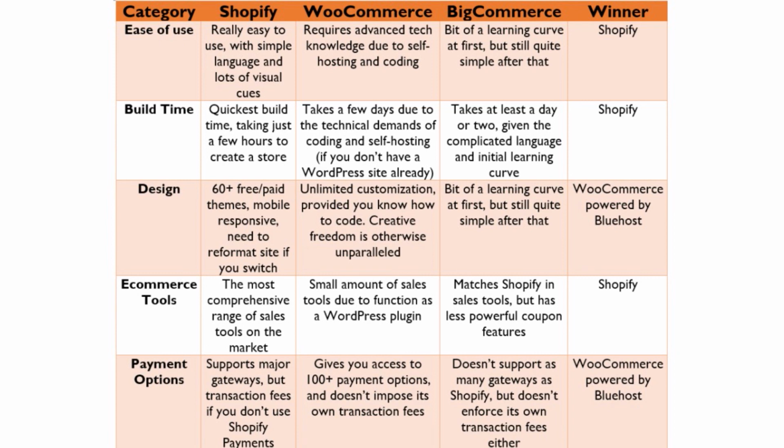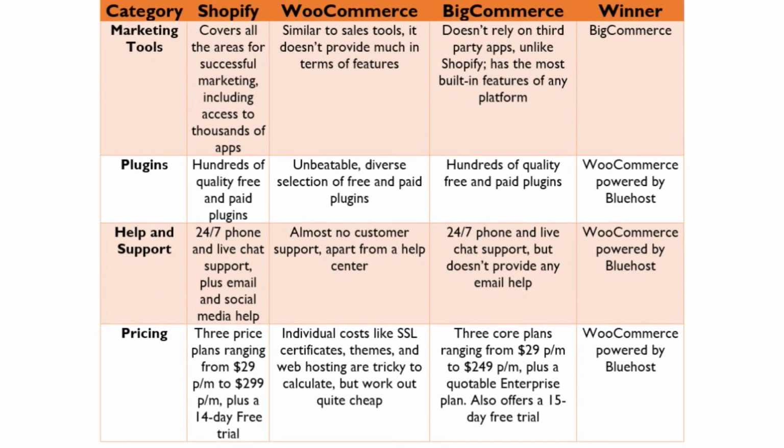When it comes to design, as you can see on the screen right now, WooCommerce, powered by Bluehost, is a winner. When it comes to e-commerce tools, Shopify is the winner. When it comes to payment options, WooCommerce is the winner, because WooCommerce gives you access to more than 100 payment options and does not impose its own transaction fees. And in the second table here, when it comes to marketing tools, BigCommerce is the winner. It does not rely on third-party apps. Unlike Shopify, it has the most built-in features of any platform. What about the plugins? WooCommerce is the winner.